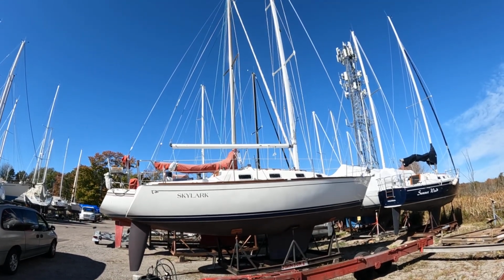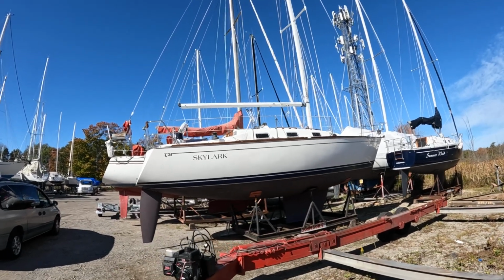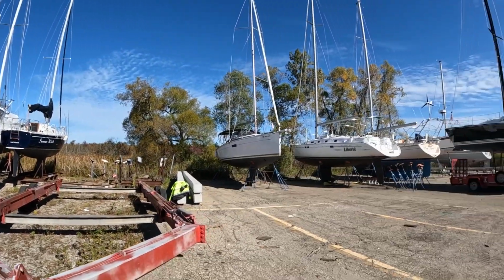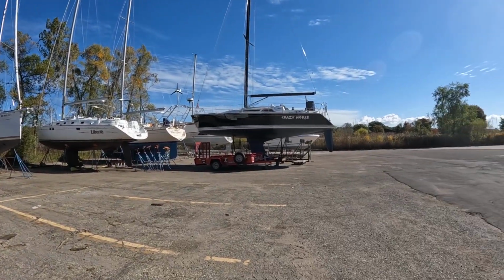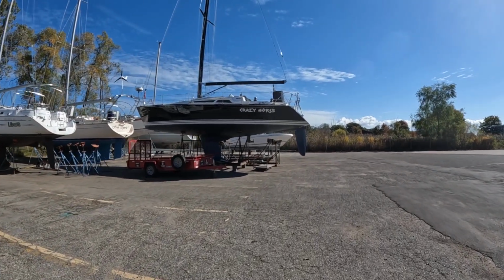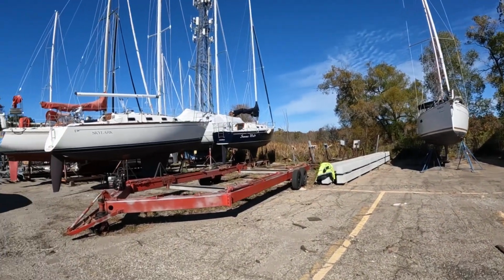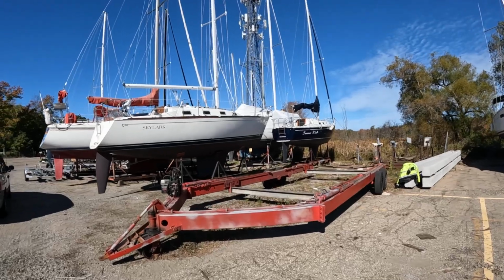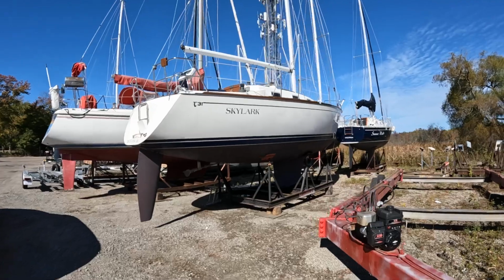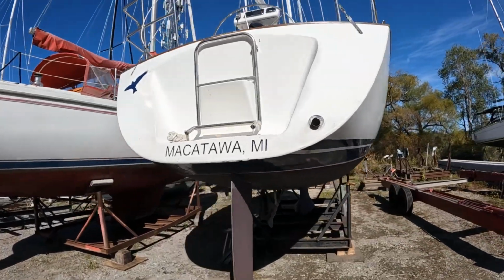Well, so here we are in the boatyard. This is actually the next day, the day after the boat came out. Yesterday they were soda blasting those two boats at the end here, and it was just so loud I basically hunkered down in the cabin and did some stuff. But so here she is. This is where she's gonna sleep this winter.